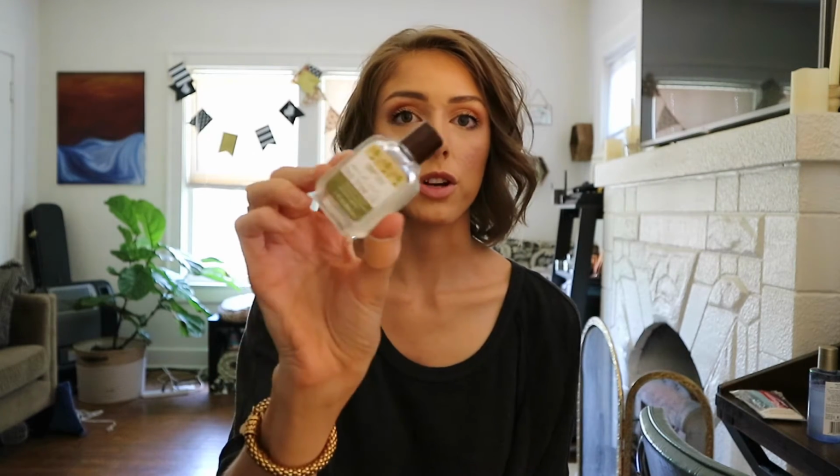I got mine at Trader Joe's in the spa section, or like where they have shampoo and stuff. And I really like it. I've only been using it for a couple weeks, and I don't put it all over my face because it's very drying, but I do feel like it does help dry up the spots that I do have pretty quickly, quicker than they would otherwise. So I don't use this every day. I only use it sometimes, but I do like it.